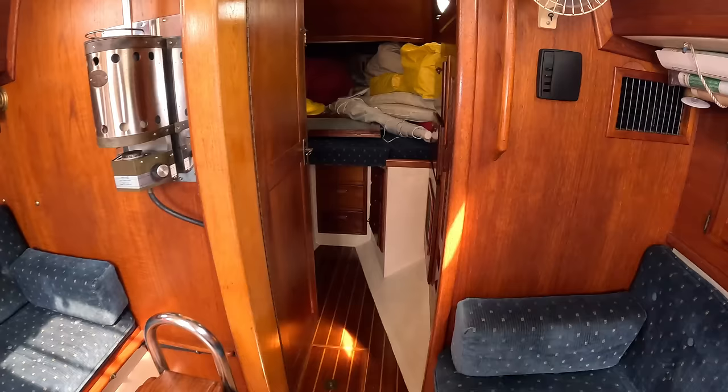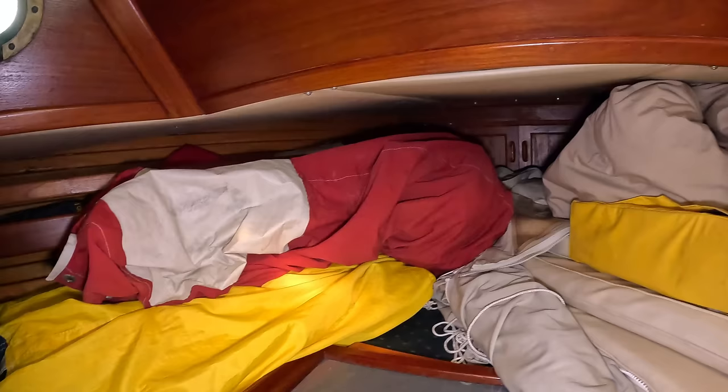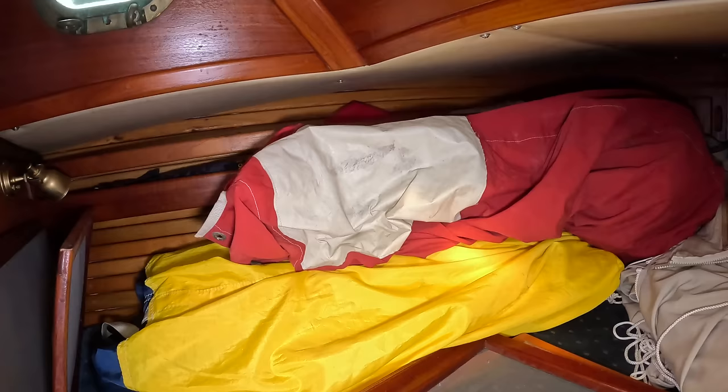Okay, the V-berth is right now housing all the sails, but you get the idea. Comfy spot for one, maybe two. It's got the jib sail, mainsail, spinnaker sail, staysail. Wherever the wind is blowing, you're going to get some wind and get a little movement.